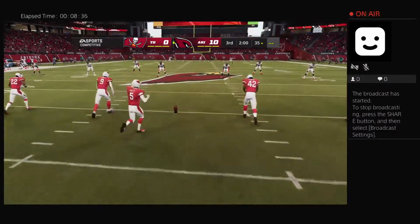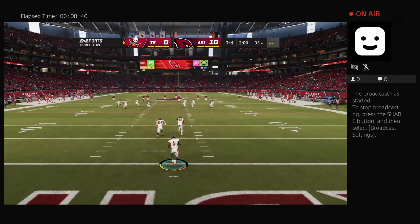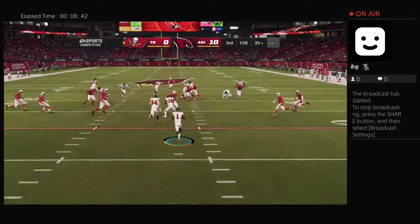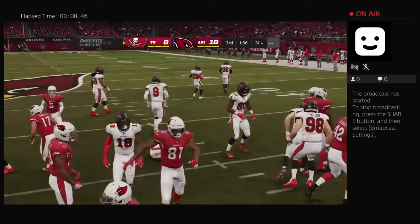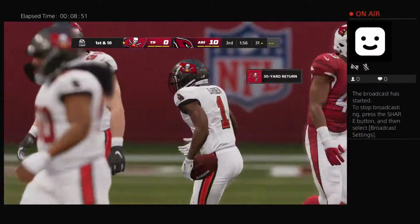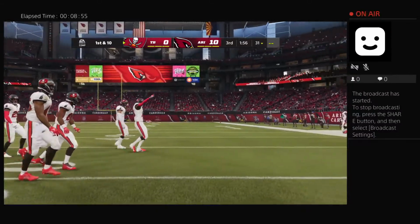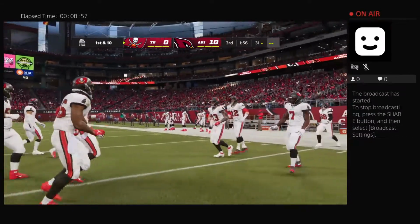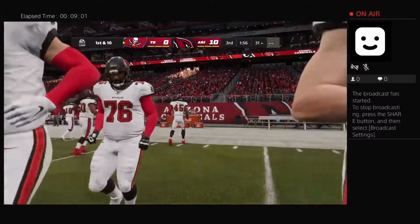10-0 is our score as we get started again on EA Sports. Taken at the goal line. And they'll start this drive just across the 30. Pretty nice work on the return. Out come the Buccaneers. They'll have it first to start in the third quarter. And right out of the gate, they face what you'd think could be a pretty important drive.